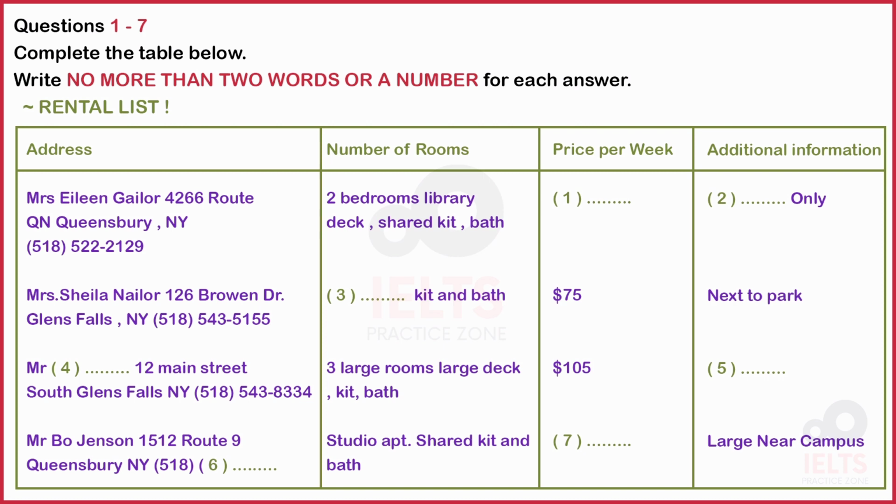Well then, how about this studio apartment rented by Mr. Bo Jensen? How is that one? That ad is actually a bit deceptive. The studio apartment is the whole upper floor of an older house. It's actually very large and, at $45 a week, quite affordable. And it's near campus. I think I'd like to check that one out.